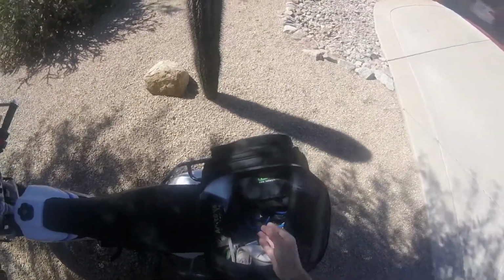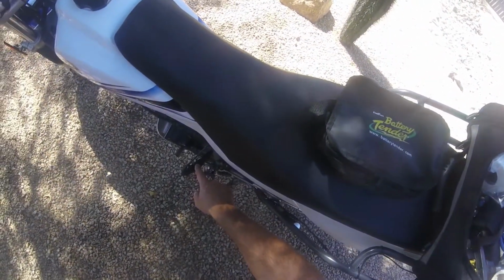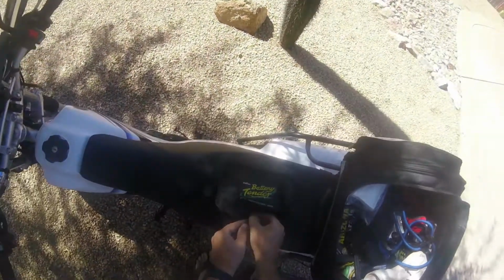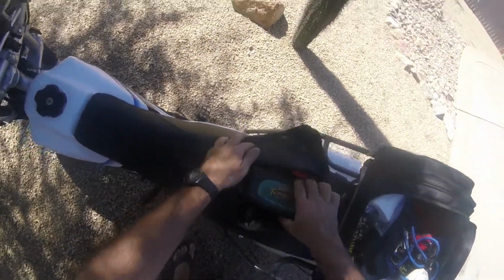In the back of my case here, I have my battery tender. That's right, the battery tender USB plug is awful, and it kills my battery constantly. It doesn't have an on-off. I'm not sure what's wrong with it, but I would not choose that. This is my battery booster, my battery tender.